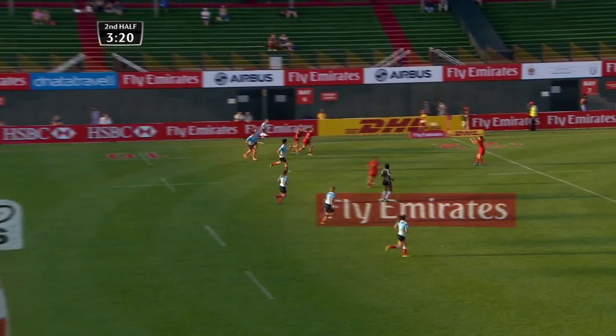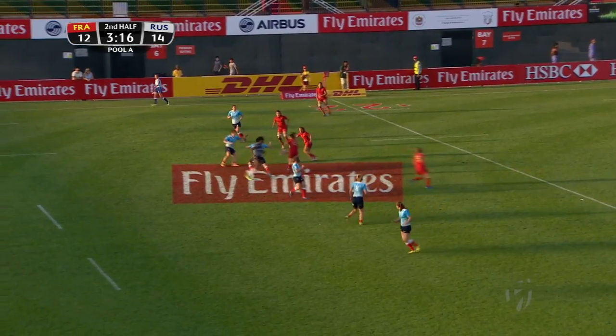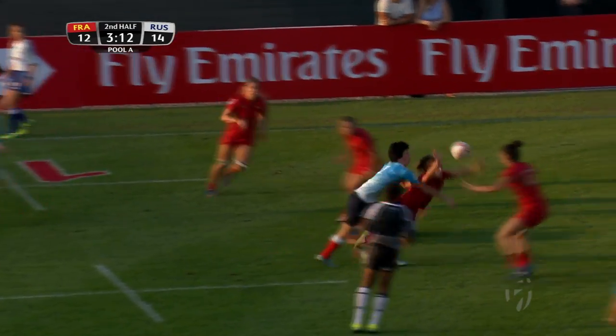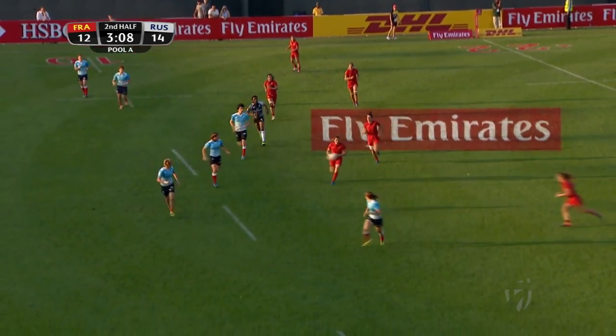14-12, France need a score. Plenty of time to get one though. Halfway stage of the second half, and they have been very good for most of this game. Perhaps maybe just switching off the last couple of minutes to allow the Russians back into it, and they'll be confident they have what it takes to go back down that pitch and score. They've done it before in dramatic circumstances.